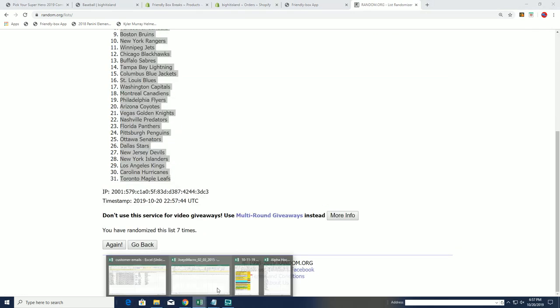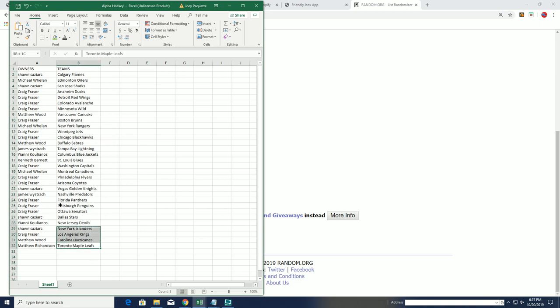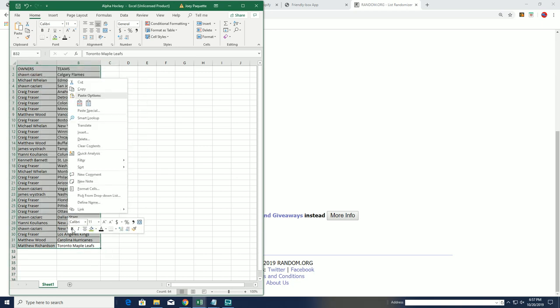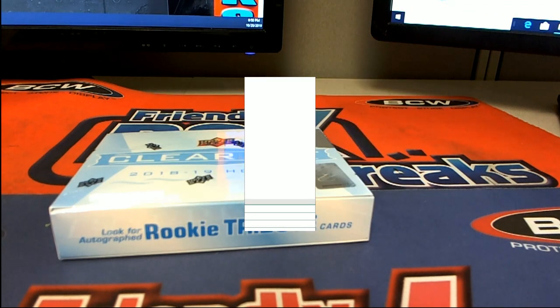All right, guys, does anybody want to make any trade offers? Any trade offers that you guys can think of? I'm going to do this, and then we'll sort it by team name. Bam. Let's get it up on the screen. Let's hear those trade offers if you got them, guys. Give about a couple minutes for a trading period.